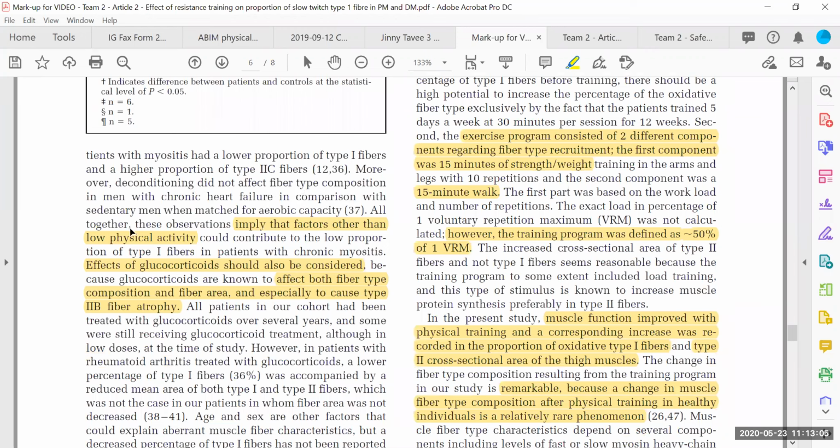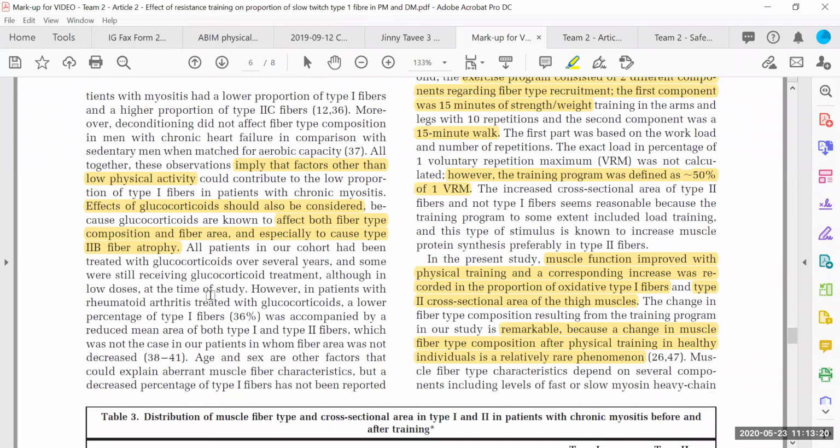And then they thought, well, what about glucocorticoids? Because it's true that can cause atrophy. But they affect both fiber types and the composition, but it's known to especially cause type 2B fiber atrophy. So this type 1 atrophy or lack of presence is still a question. It's not answered by considering glucocorticoids so much.